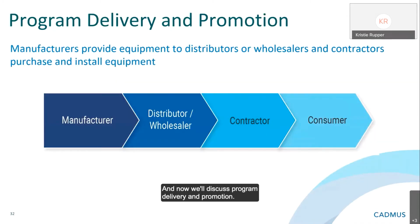And now we'll discuss program delivery and promotion. Heat pumps in the U.S. predominantly employ a four-step distribution model as a sales channel. This distribution model involves a manufacturer providing equipment to a distributor or wholesaler. Contractors purchase equipment from wholesalers or distributors and resell and install them for consumers. Distributors are responsible for stocking the equipment, so engaging them in the program is important in keeping the equipment stocked, and some programs employ a midstream model that provides an instant discount to distributors to keep them engaged.